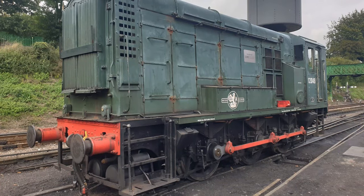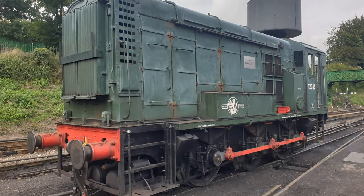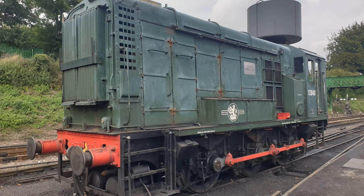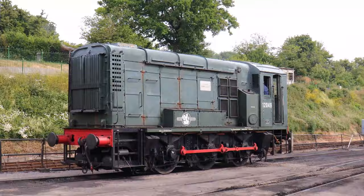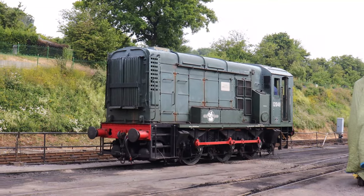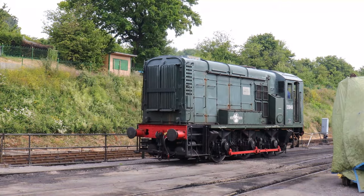12082 was subsequently purchased by the National Coal Board and worked in several industries up to withdrawal and moving to Ropley in 2010. 12082 is one of only 8 surviving Class 11 locomotives.